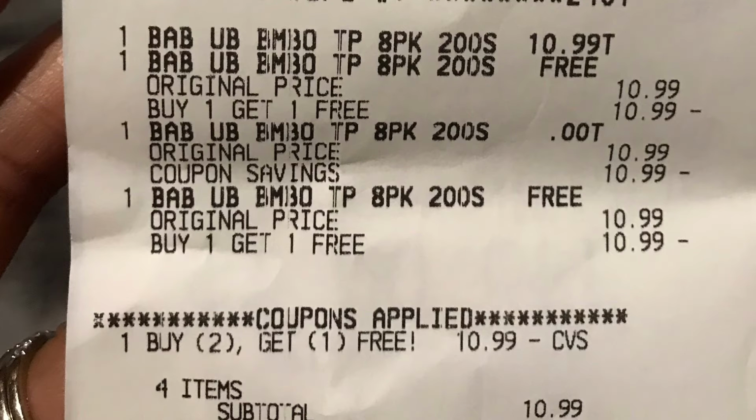And if you are one of the lucky ones to get a buy one, get one CRT coupon, your entire purchase came out to be free. I wasn't that lucky, and neither was my husband or my sister, but I hope you are.